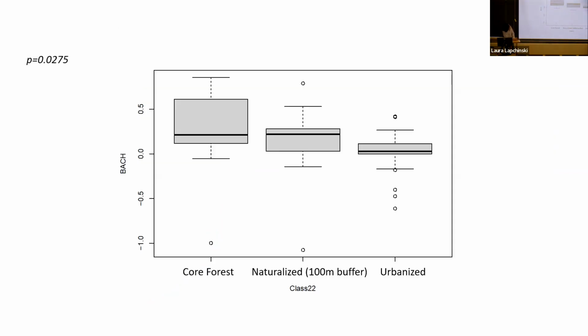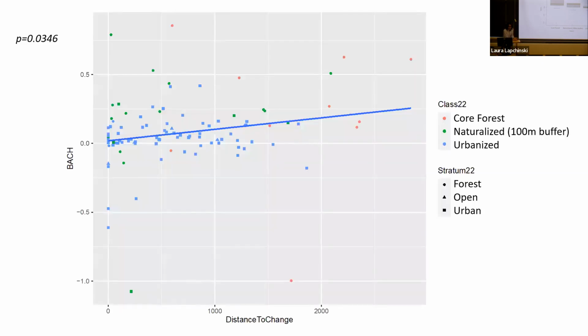This is again the basal area growth by class. Forests are growing the most. So, does land use change affect the forests around it? That's kind of my question. So here we have a distance to land use change and the change in basal area. So there is a significant relationship.